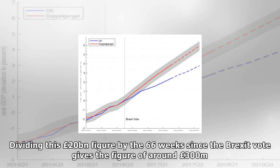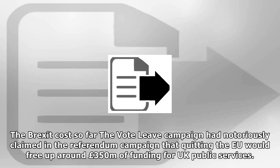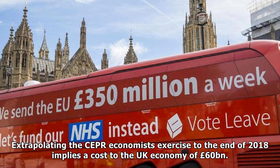The difference between this UK doppelganger counterfactual and the actual path of UK GDP by the third quarter of 2017 is 1.3% of GDP, or around £20 billion. Dividing this £20 billion figure by the 66 weeks since the Brexit vote gives the figure of around £300 million. The Brexit costs so far.